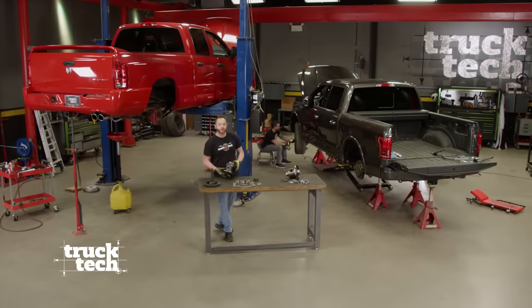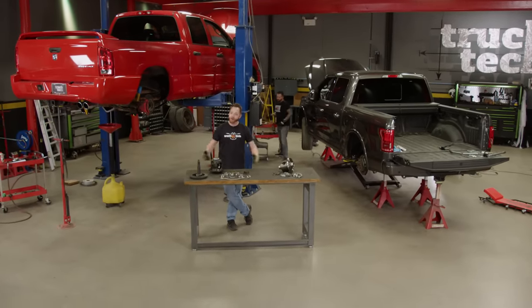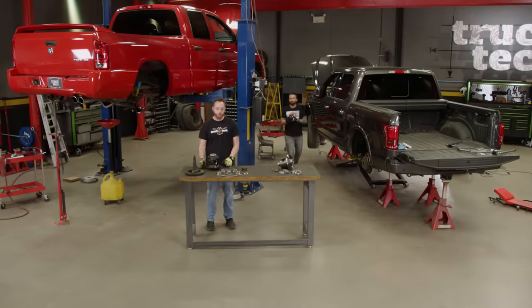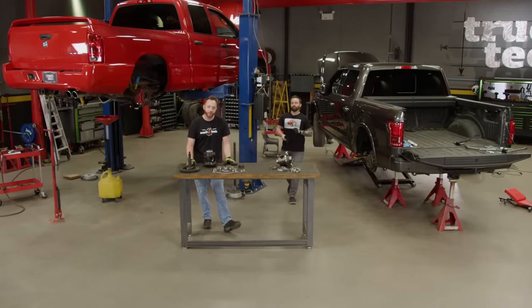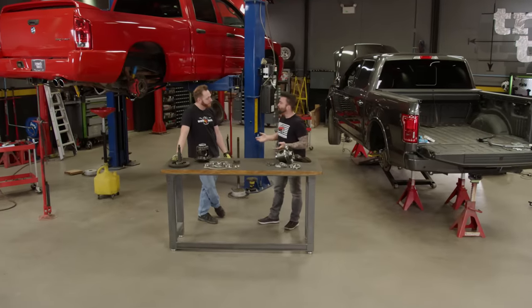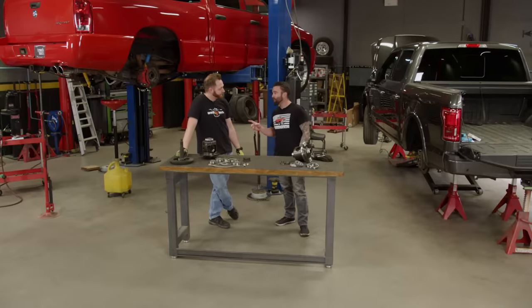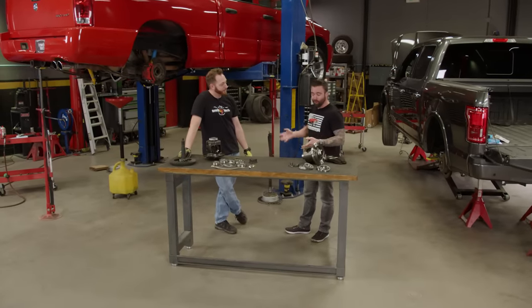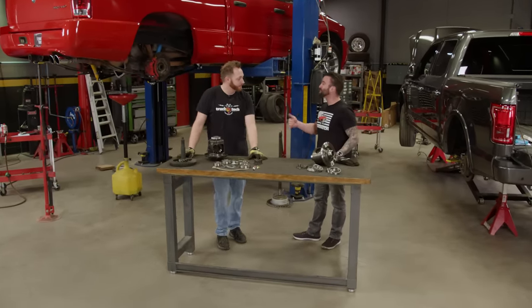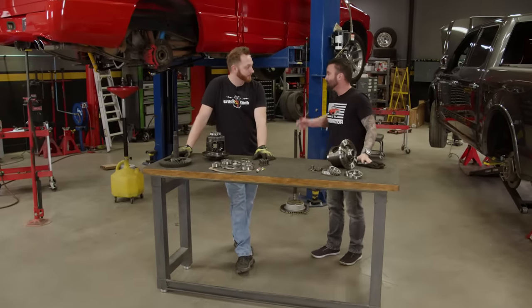Getting your power down to the ground is important in any high-performance application, whether you drive a muscle car or a muscle truck. So we each picked out a few different parts to go in the rear differentials of each of our pickups. I gotta say, dude, the first time I did a gear swap, I was probably 15 or 16 years old. Ironically, it was on an F-150, and I was a bit skeptical. I mean, there's a lot of parts, it costs a lot of money, but it's not that bad of a job if you just follow the simple steps and go through it.